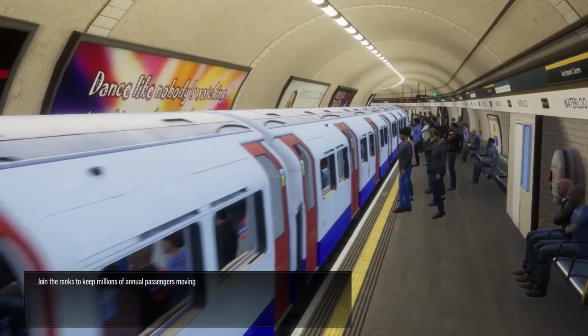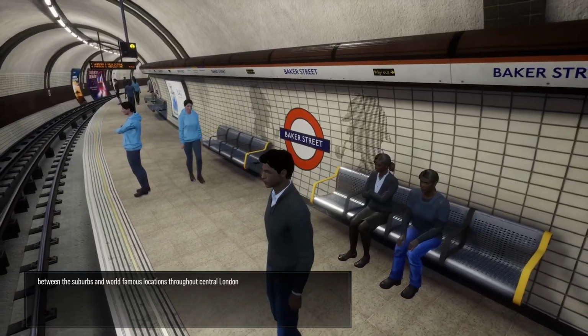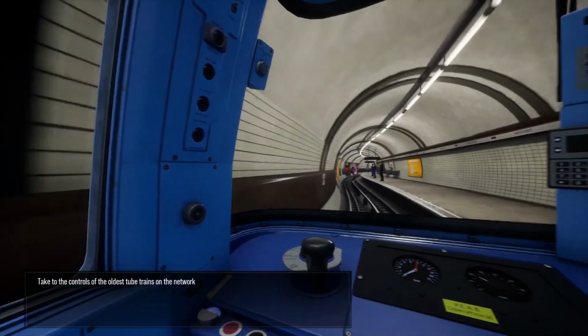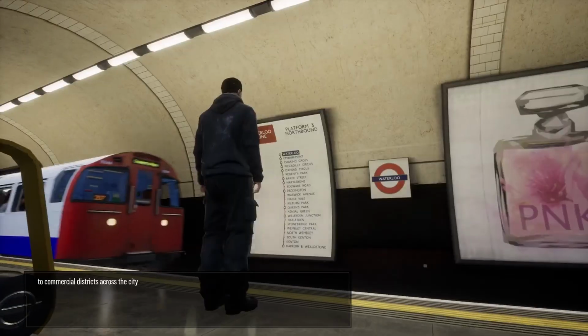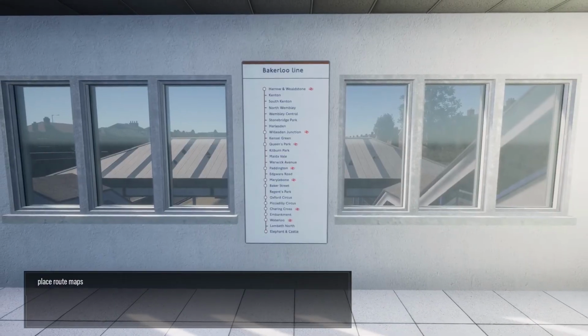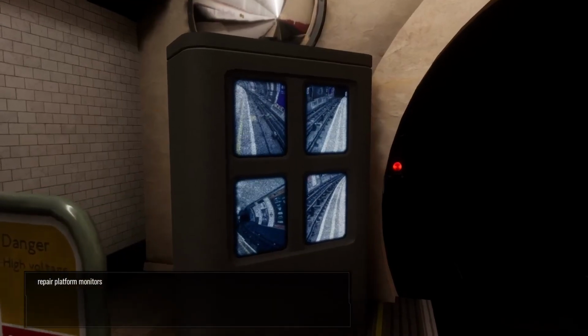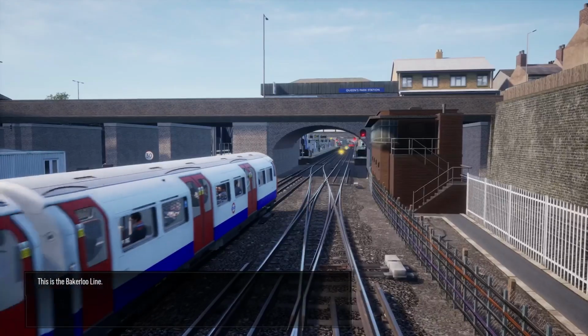Join the ranks to keep millions of annual passengers moving between the suburbs and world-famous locations throughout central London. Take to the controls of the oldest tube trains on the network and convey commuters from residential to commercial districts across the city. Along the way, don't forget to place route maps, repair platform monitors, put up posters, and restock newspaper dispensers. This is the Bakerloo Line.